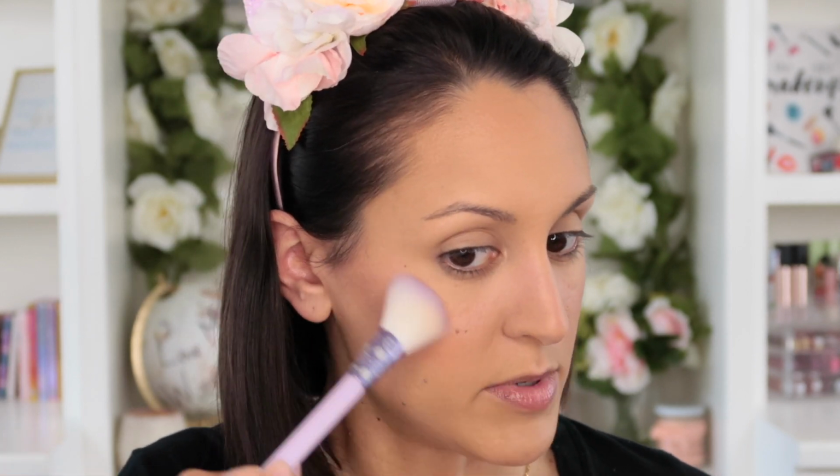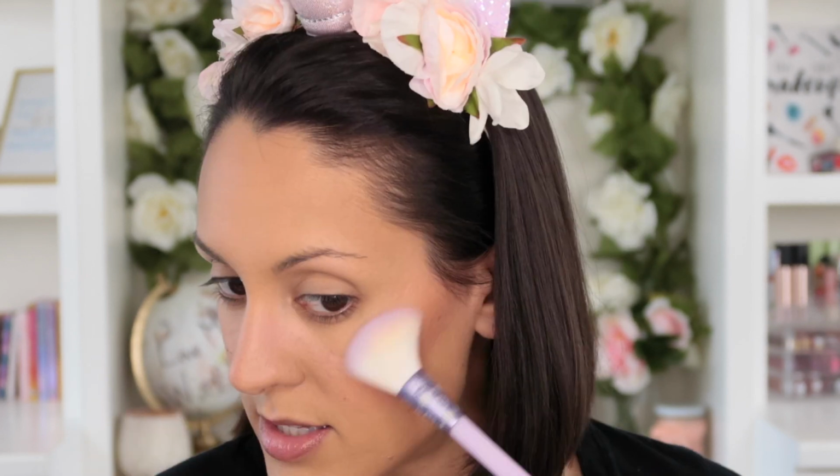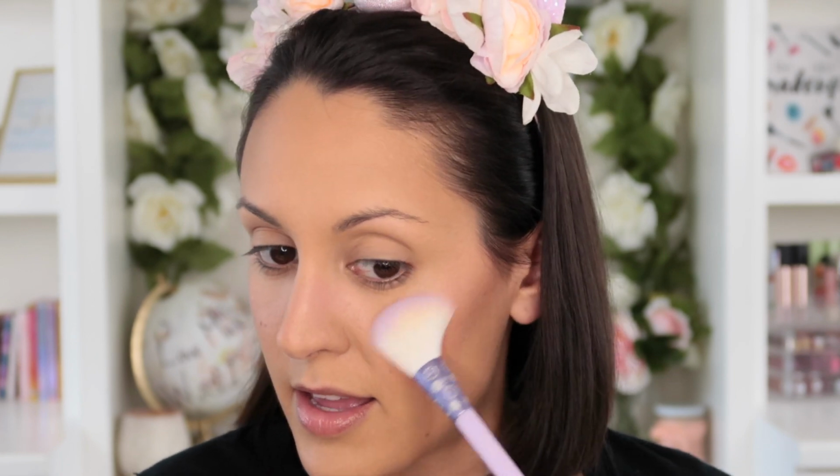I'm gonna use this little Moda highlight brush. It's a little bit big. We'll see how this works. I'm just going to gently buff a little bit of this. Oh, so pretty. This highlight is everything.